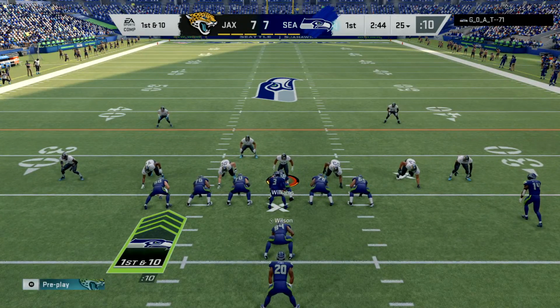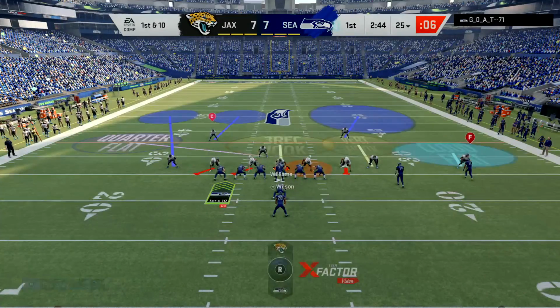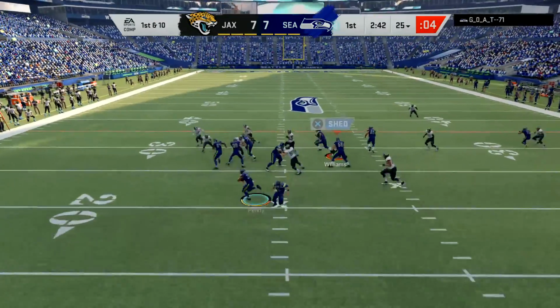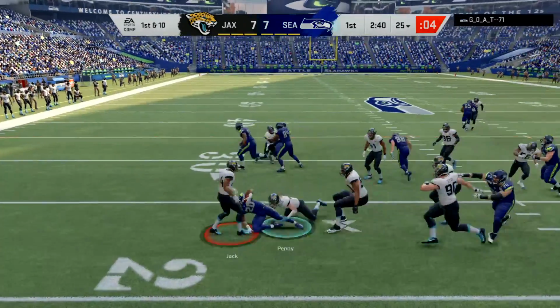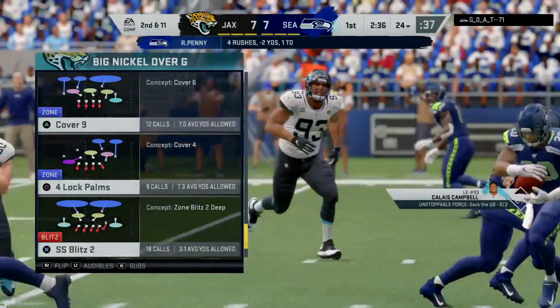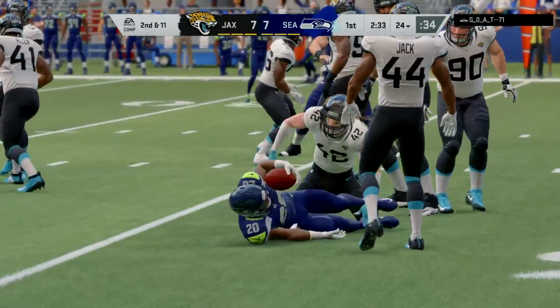Tight dog. They'll start on the ground. It's Rashad Penny. And he will lose yardage and be backed up to the 24. It's a loss of a yard there, and now second down.